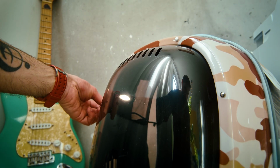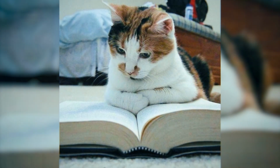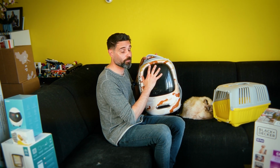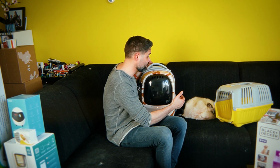It has a light for your cat inside, you know, so they can read while traveling, and it's completely airline approved. So if your cat has been dying to see the Eiffel Tower, now is their chance. Okay, so perhaps having a space-age cat backpack isn't needed for everyone, but having a good cat carrier is actually really important for their health, especially if you suddenly need to take them to the vet.